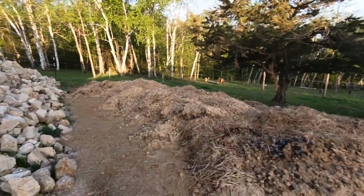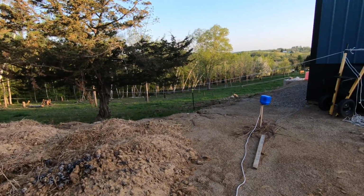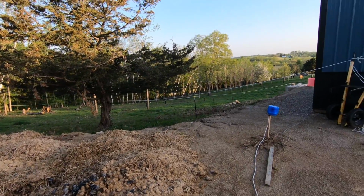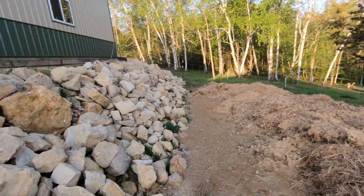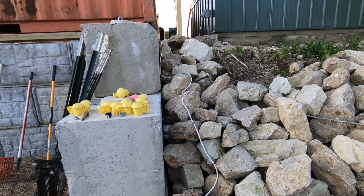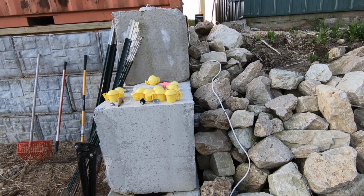But for right now, the fencing is not a big priority. I got to get in here and do some brush whacking and get going on this fence and get going on this stairway for right now.